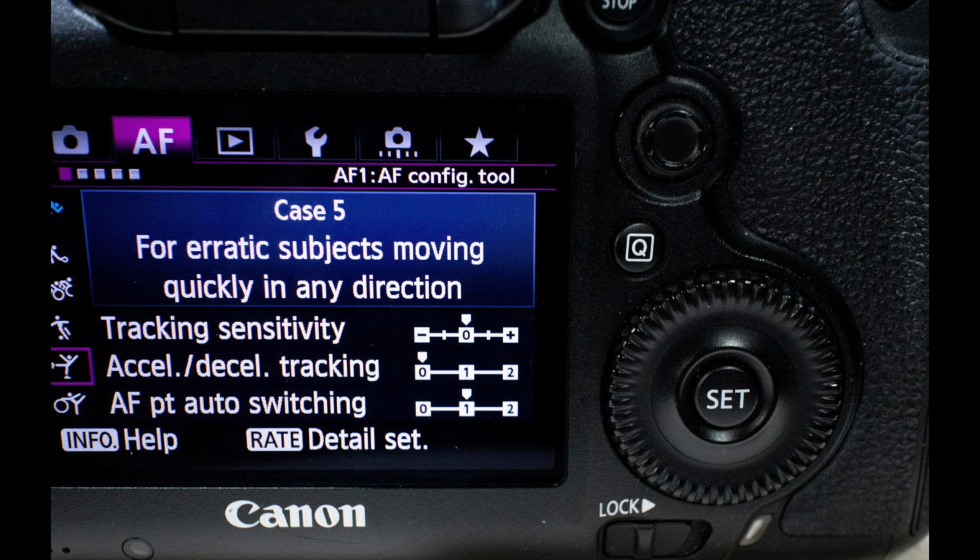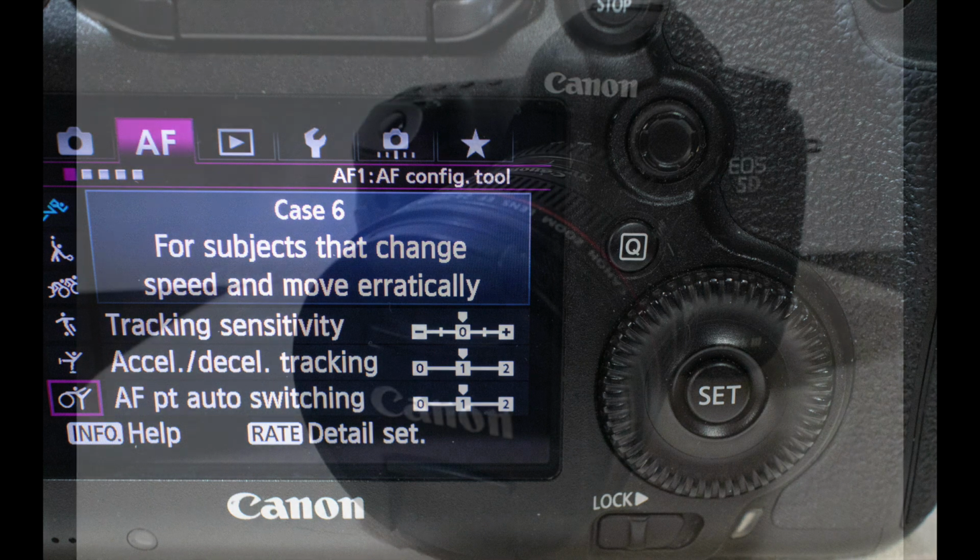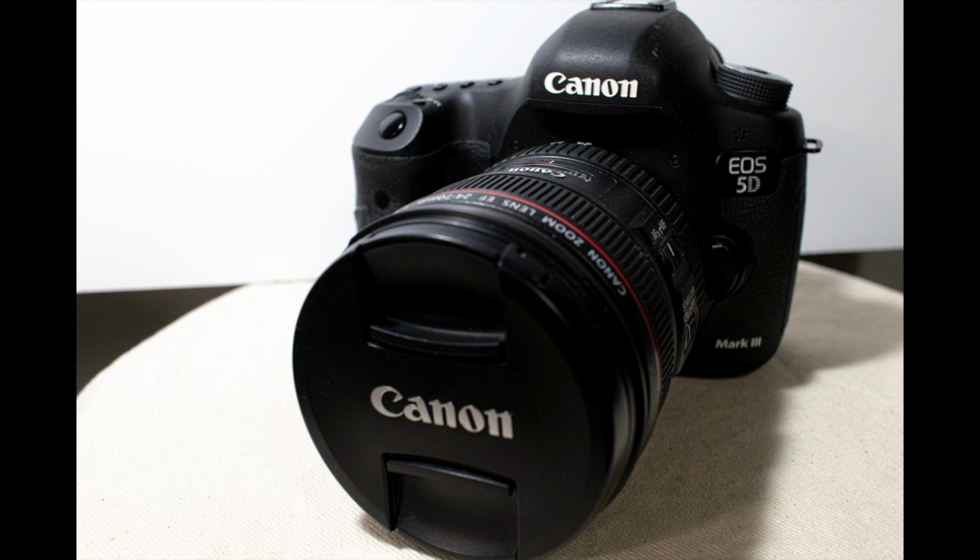Case 5 is for erratic subjects moving quickly in any direction. You can see the acceleration/deceleration tracking has been taken down to 0. You should be getting a good glimpse at how remarkable this autofocus system is. The last case, case 6, is for subjects that change speed and move erratically. You can see the tracking sensitivity is at 0, acceleration/deceleration is at 1, and autofocus point auto switching is at 1.